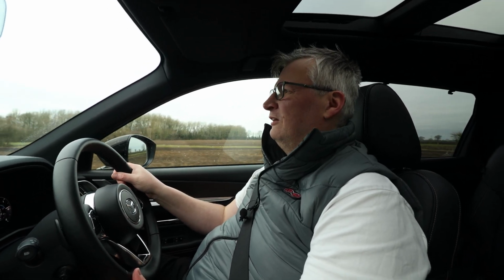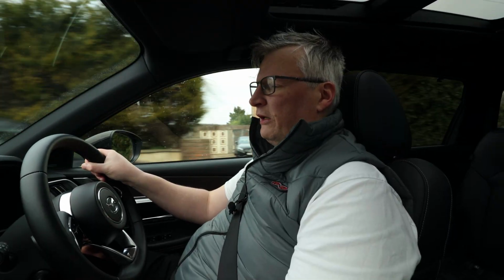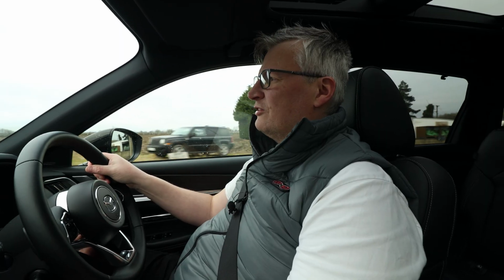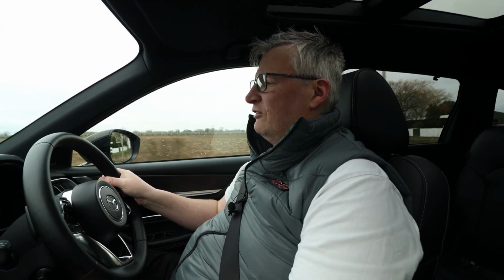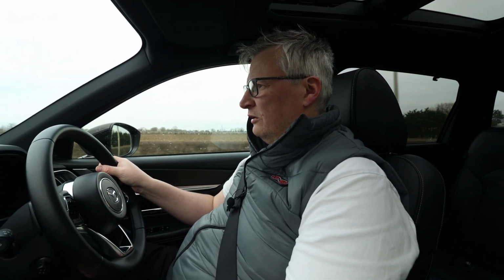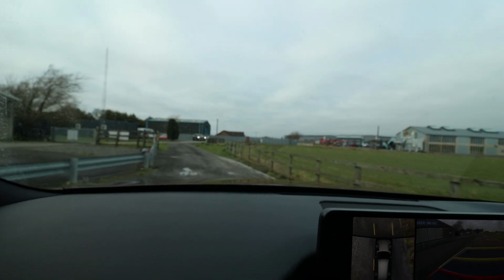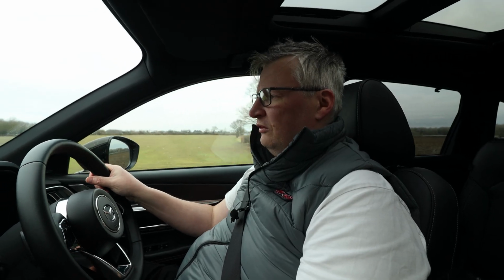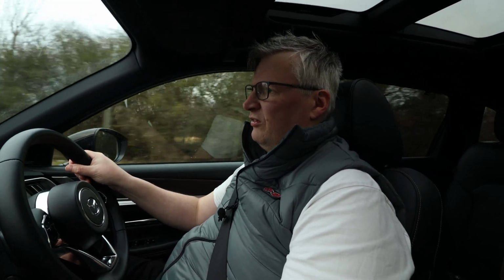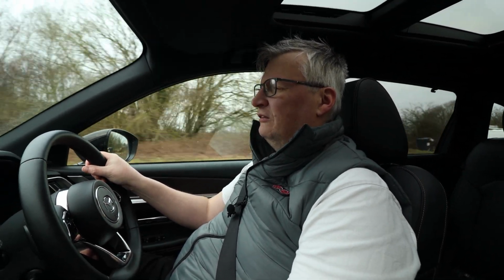Refined. Elegant. With raw power. It's very mild-mannered when you're not flooring it. And it's very nice to drive. Feels very well balanced as well. 7-seaters tend to lumber all over the shop. But with the refined suspension system of the CX-60 and the tunings that they've done to steering, the platform, and pretty much everything to make a smaller SUV into a bigger SUV, it's worked well.